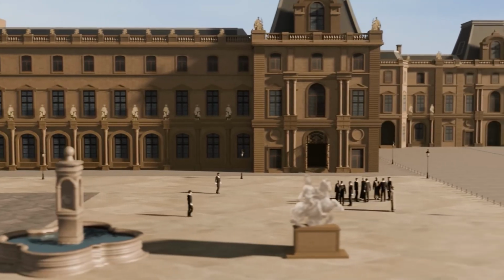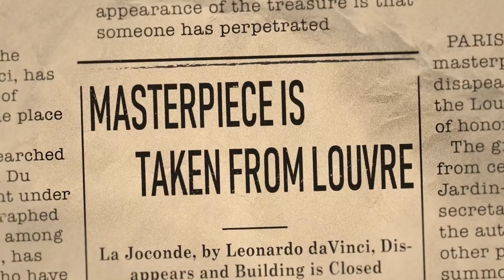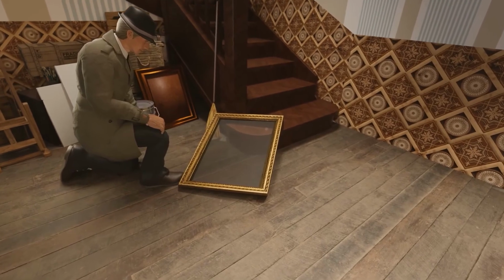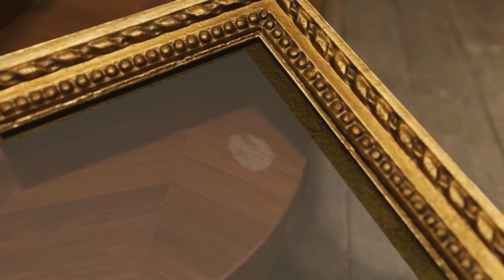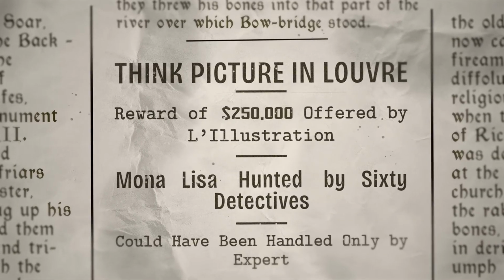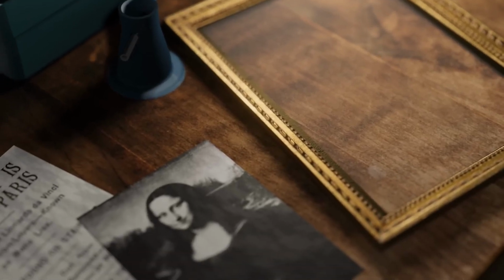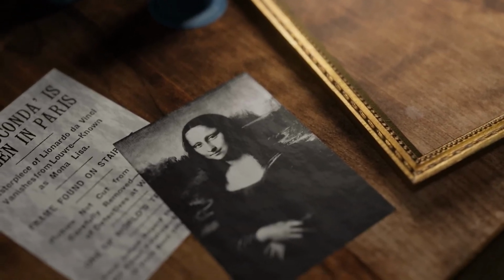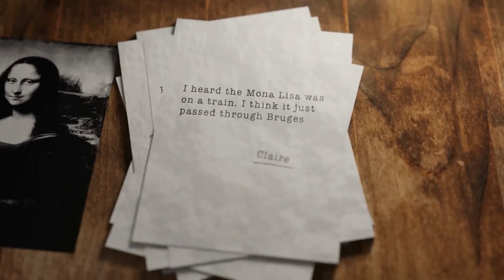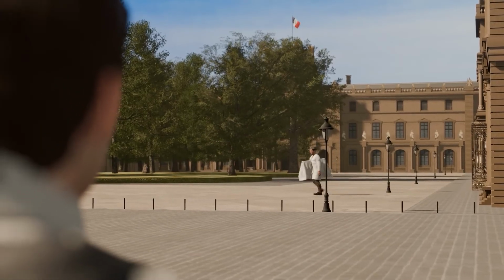The theft made international headlines. Newspapers across Europe and America reported the disappearance. Suddenly, the entire world was obsessed with a painting they had barely cared about the week before. French police launched a massive investigation. They questioned employees, former workers, and even artists. One of the people questioned was none other than Pablo Picasso. Yes, that Picasso. He was briefly suspected due to his connection to avant-garde circles and a previous art theft case.